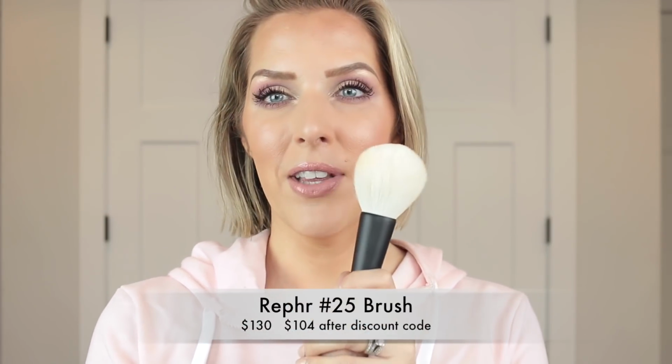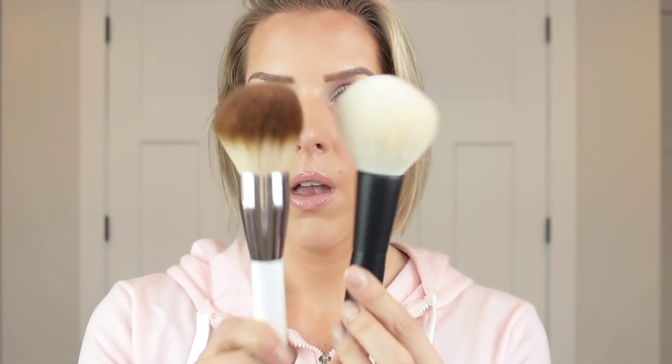It is a little bit more dense, as you can see, than the next one I'm going to talk about, which is the Rephr number 25. This is one of the newest brushes from Rephr, and it is glorious. You can see how soft it is and how it's just a little bit looser than the Lemare, but it's bigger than the BK Beauty. It's even almost bigger than the Lemare. For just a sweep of powder, it's glorious. Y'all know how much I love Rephr. It's one of my favorite brush brands ever. And I have been very impressed with this brush since I received it.